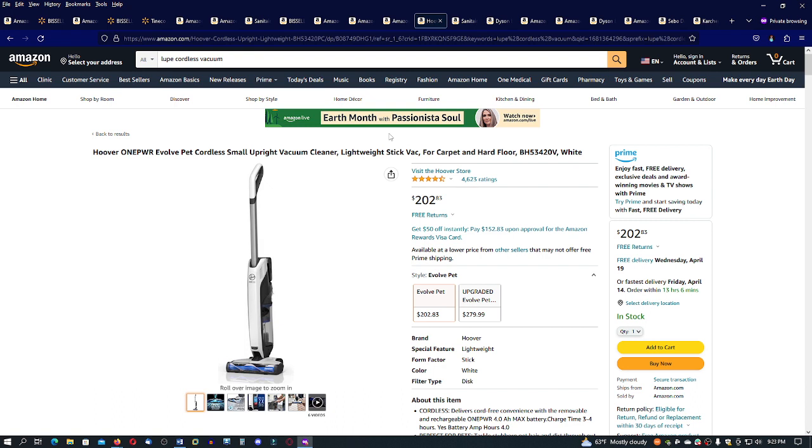But it's Hoover, you know the name. I mean, I don't really know if we can debate about being a good brand anymore. But as far as name recognition, it's a solid machine, and it uses the Onepwr system. So if you had the Onepwr upright back when that was still a thing, and if you have the Floormate Jet, then being able to swap the batteries between the two may be a selling point if you have the ecosystem. So it is a good machine.